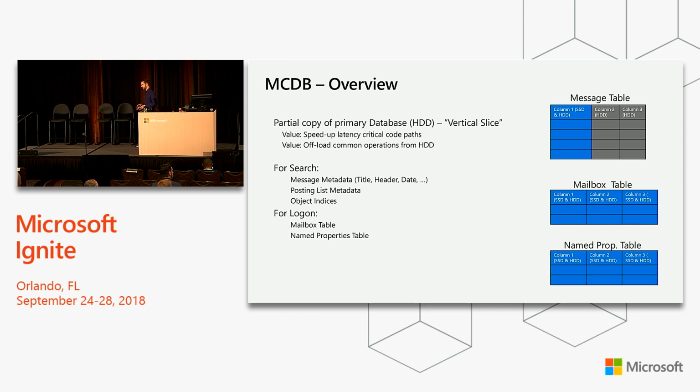In order to accelerate logon, which was the other scenario I mentioned, it was actually quite a bit simpler. For logon, because the data structures we need for logon, which is the name properties table and the mailbox table, they're so small that we could simply say, yep, check the box, replicate the entire thing to SSD. We didn't have to pick and choose. So in the service, where we have MCDB rolled out pretty widely, almost all the mailbox and name prop tables are just constantly replicated to SSD, and that's why we get very, very quick logons.